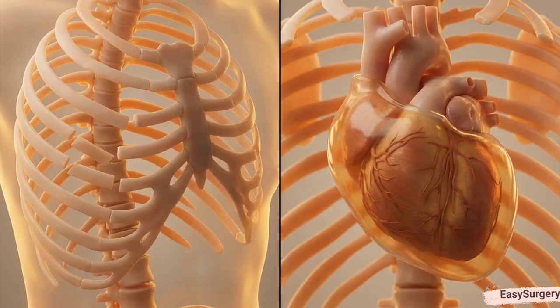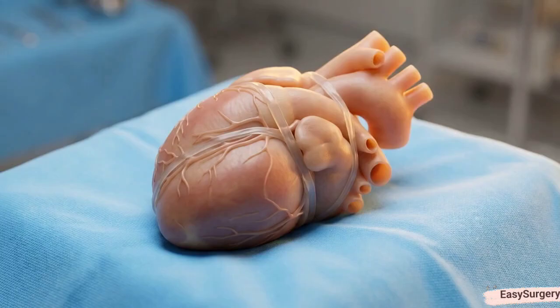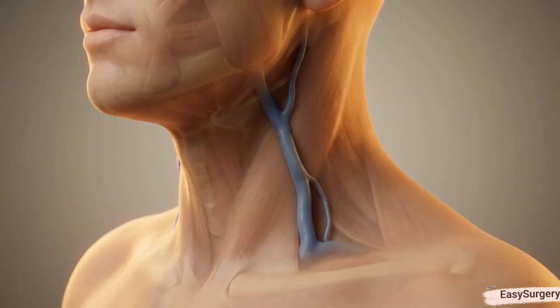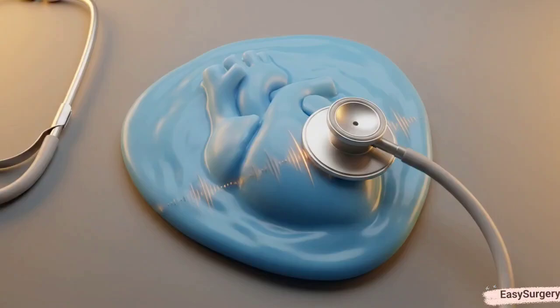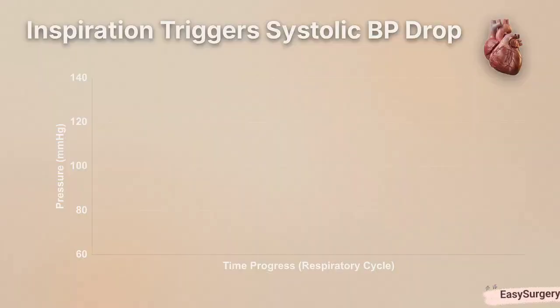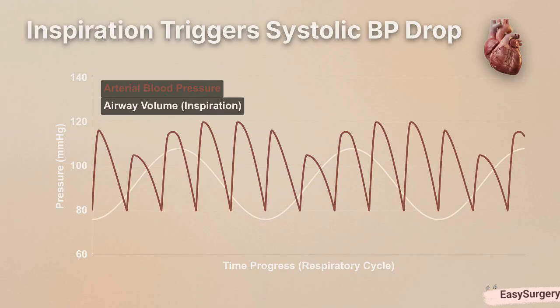If flail chest is a failure of the bellows, cardiac tamponade is the failure of the pump, caused entirely by external restrictive pressure around the heart. The clinical diagnosis rests on Beck's triad: profound hypotension, distinctly distended neck veins, and muffled, distant heart sounds, caused by the insulating layer of fluid filling the pericardial sac. Clinicians will also look for pulsus paradoxus, characterized by a drop in systolic blood pressure of greater than 10 millimeters of mercury, specifically during inspiration.